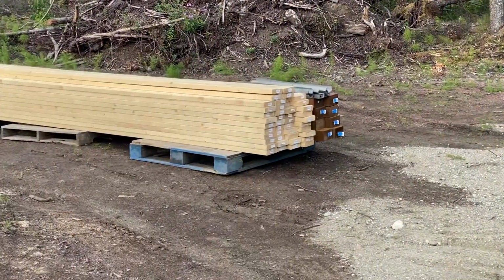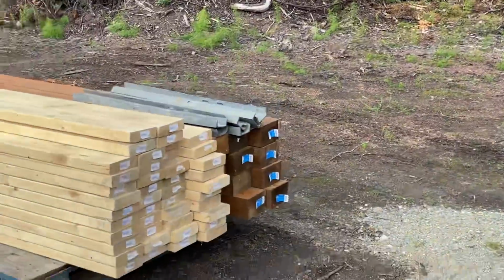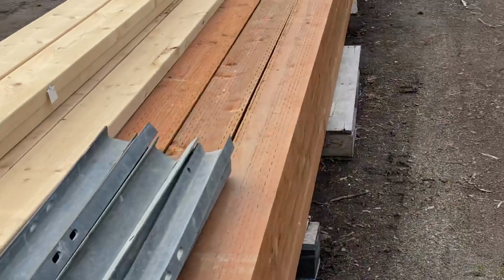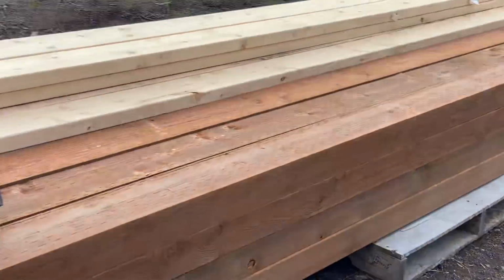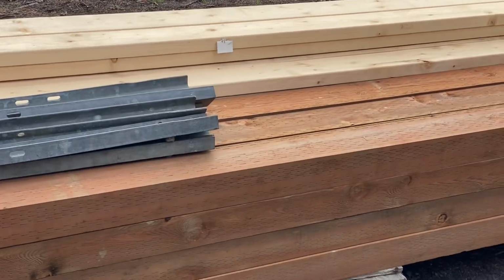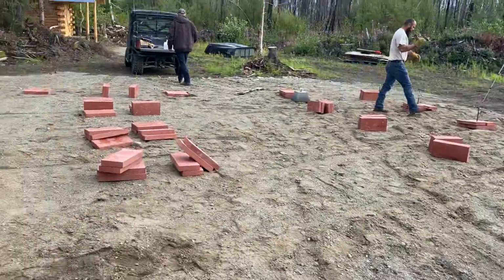So you can see some of these materials over here, 2x6s, 16 foot long, and 16 foot long 4x6s. The 4x6s will be the runners that actually sit on the blocks, and the floor will sit on that. So anyway, that's where we're at with that. A lot of work left to do.